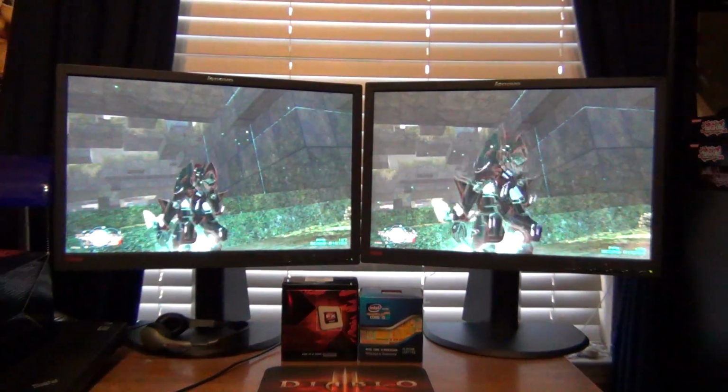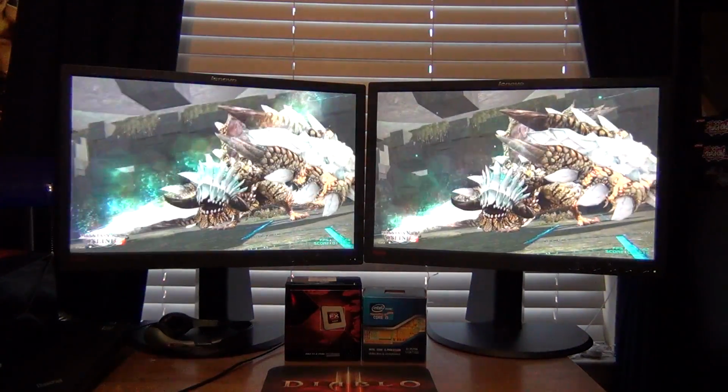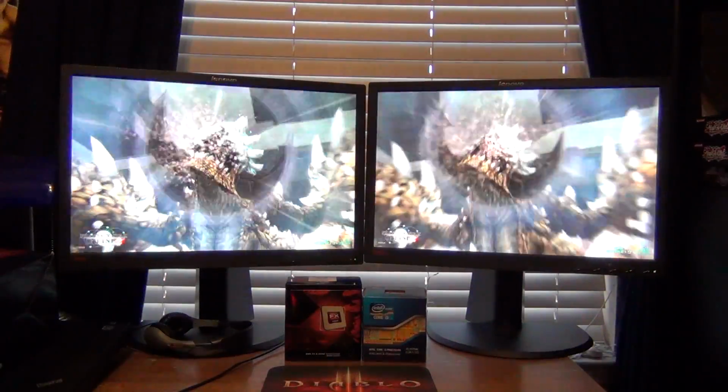So AMD on the left, Intel on the right. I think this is the last scene here with the final boss monster for this dungeon.